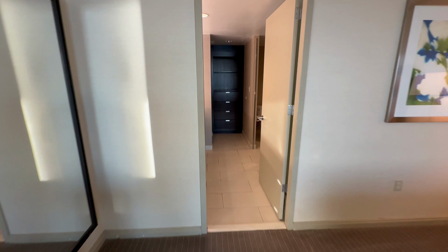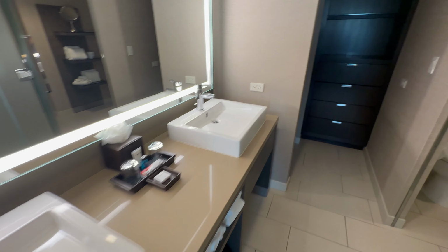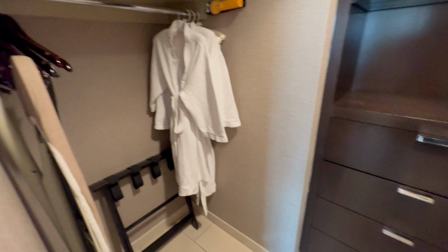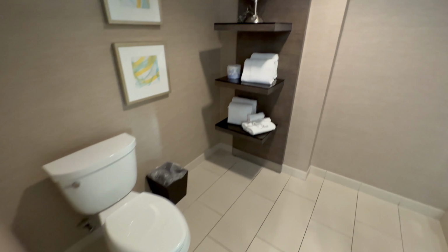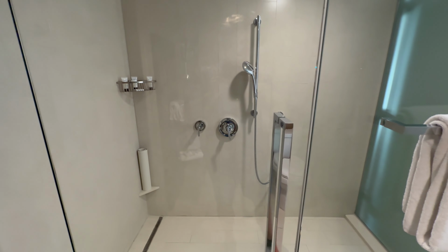And then the bathroom was pretty big. Like the 2 sinks, of course. If you're traveling with someone, it's nice to have those 2 sinks to be able to spread out. Kind of the closet area is in here. So you have robes and that sort of thing. Kind of a weird setup, but it is what it is. Then you have this nice shower area.